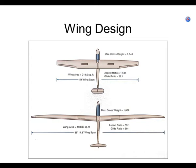So wing design and aspect ratio is very, very important, because the longer the wings and the thinner the chord, remember the chord line? That was a question on the test, wasn't it? The angle between the angle of attack and the relative wind is called the chord. Okay?